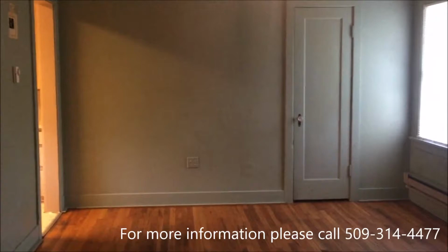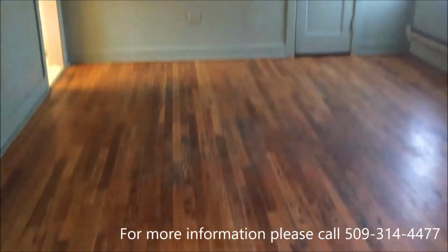Here's another glance from this side of the living area. Bathroom. Now this little room here, there is a curtain rod, but let me turn on my light so you can see better. Sorry, I apologize, it's pretty dark in there, but there seems to be a big walking step that could be used for storage.